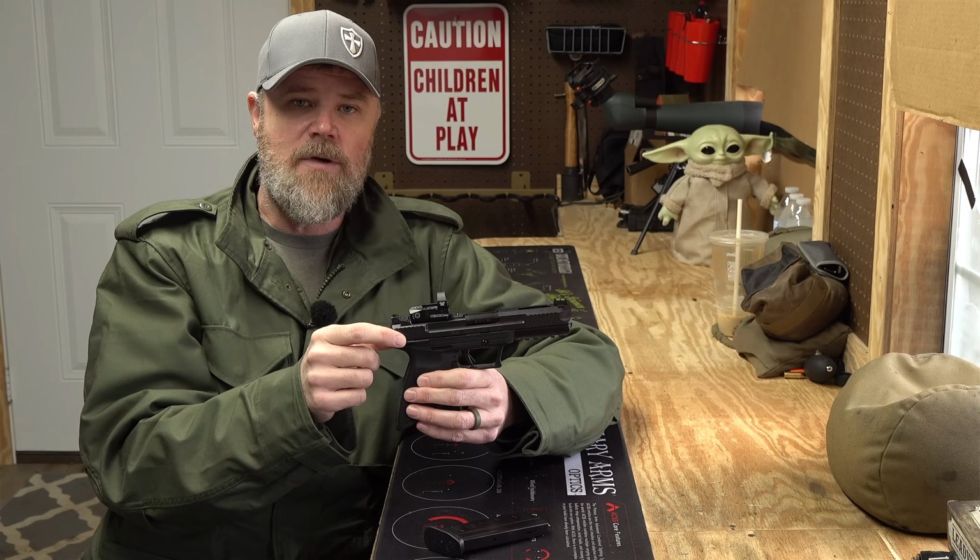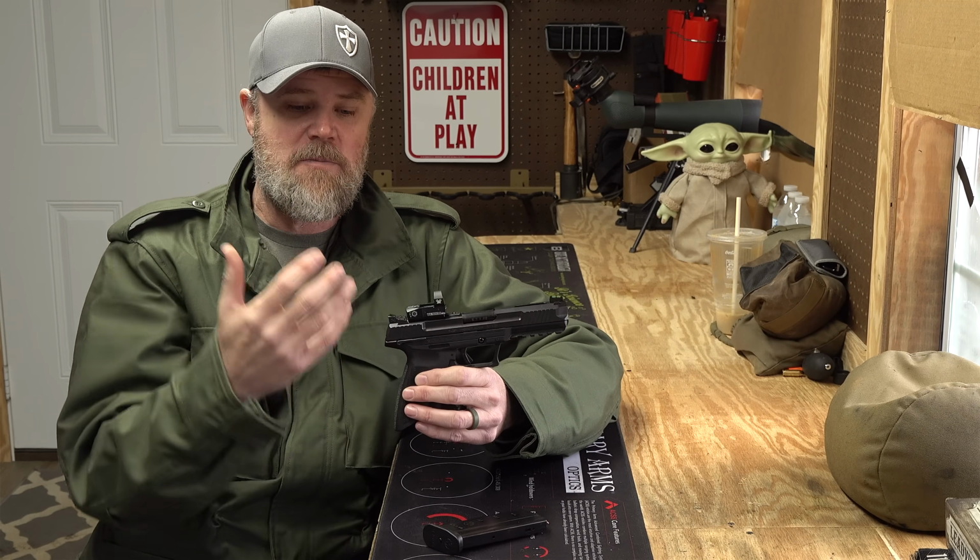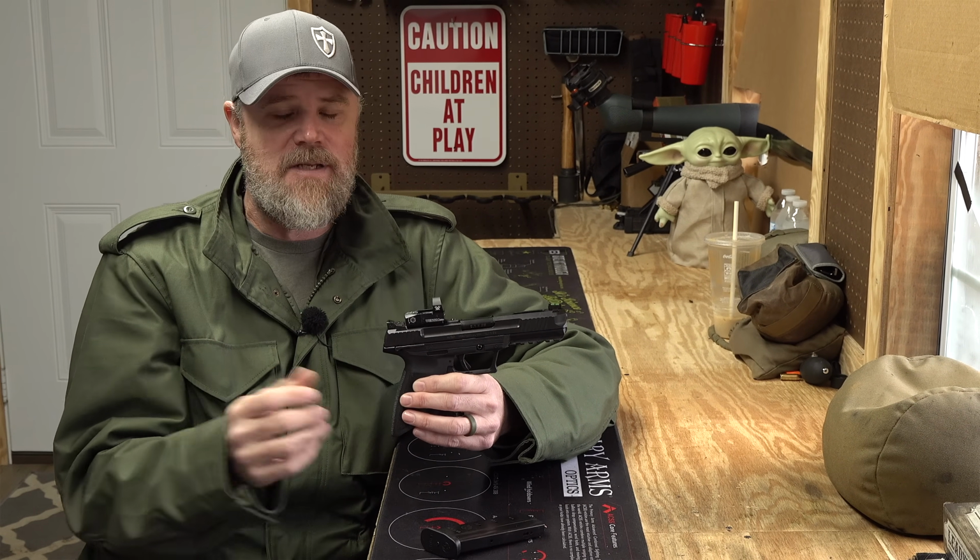I would rather go with the Ruger and decide perhaps it's not for me than spend a bunch more money on an FN and decide perhaps it's not for me.